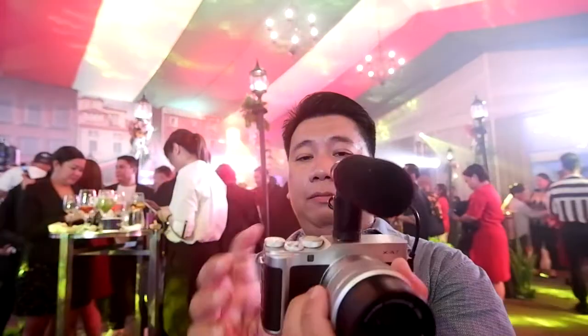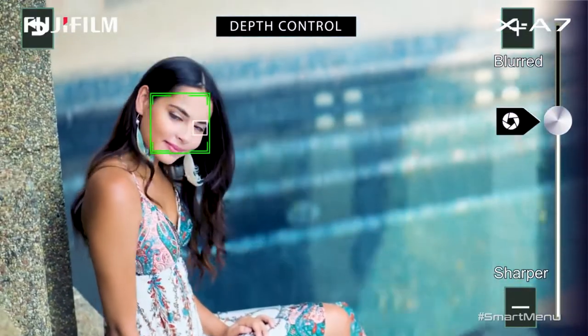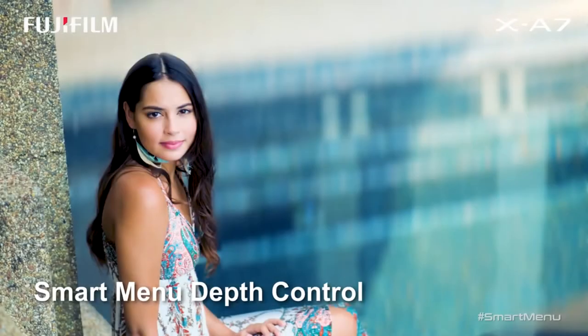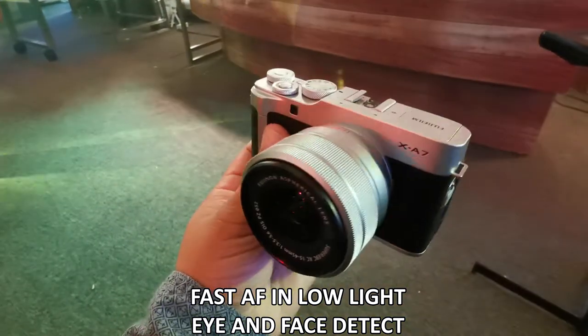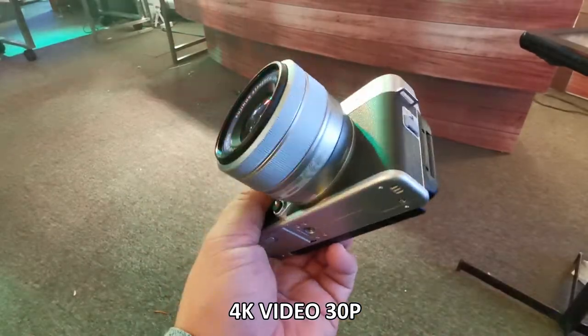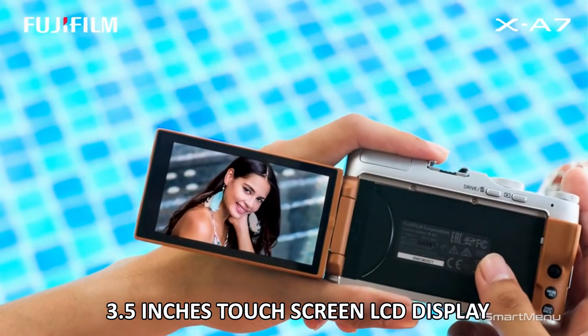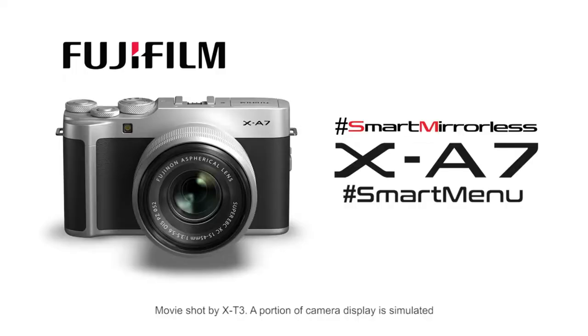So may mga bagong feature din siya tulad ng eye detection at face detection din. Mayroong fast AF in low light. Na-mention ko na rin kanina na meron siyang 4K video na may 30fps. No crop yun. Wow. At meron siyang 3.5 inches touchscreen LCD display na napakalaki. Parang imagine mo you're using a smartphone, no?